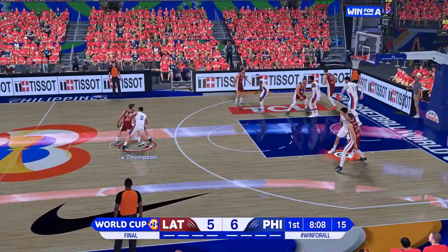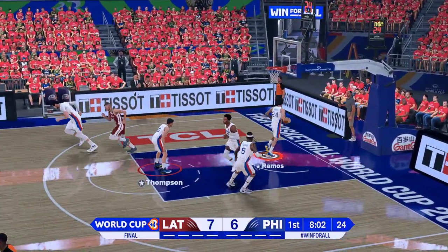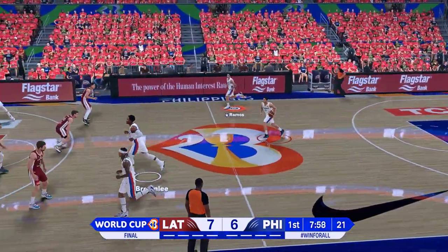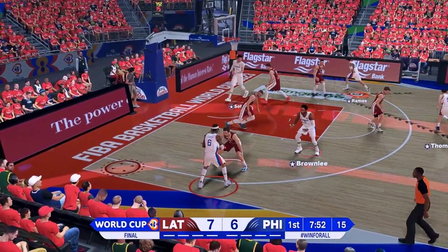He's covered by Thompson. Shoots from 12. And good that time. Pick works well there. Not much resistance from the D. Yeah, that just comes down to a lack of effort. The defender has to do a better job fighting through the screen. Now, here's Clarkson.